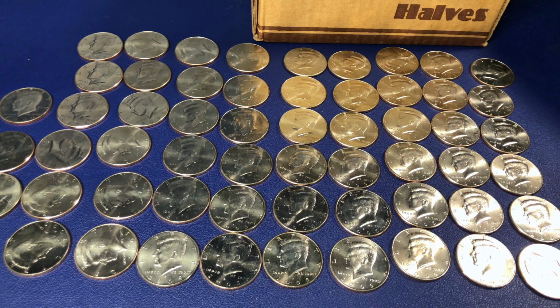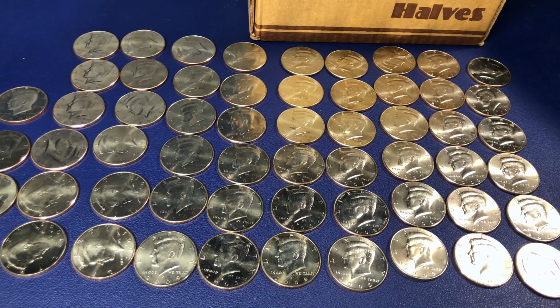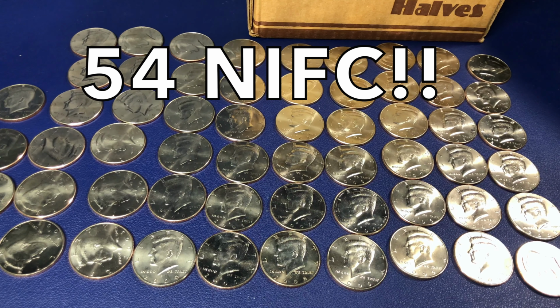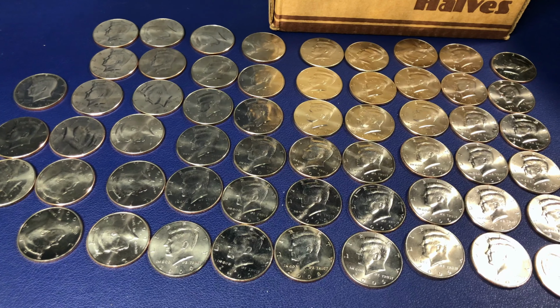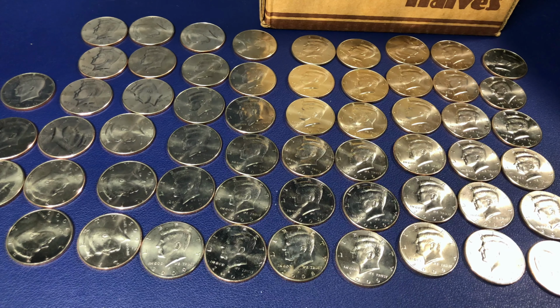Well, everyone, this box contained a lot, but it was not silver. Guys, I found 54 NIFCs. Most of them were 2005s. I did find a couple 2008s, a 2009, but most of them were 2005s.